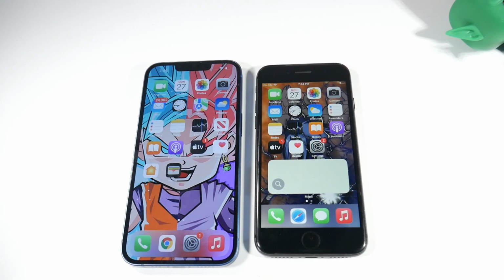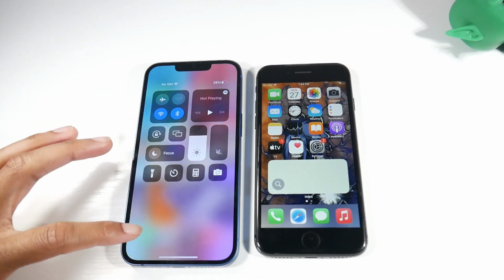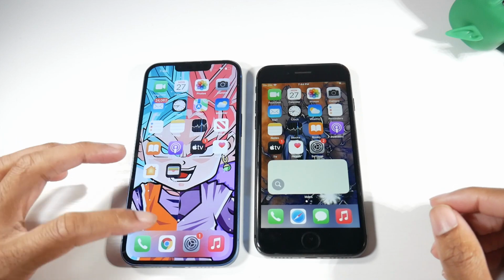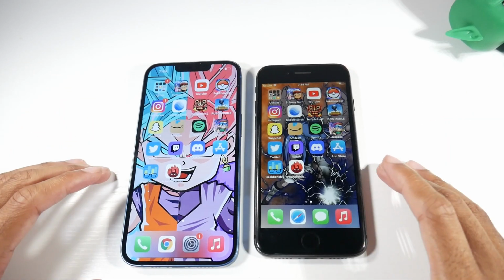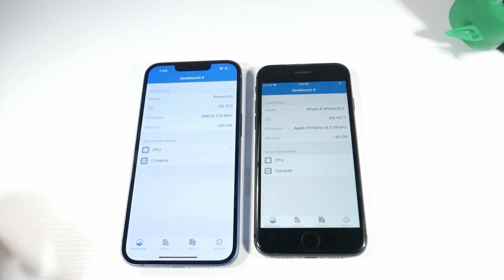Alright guys, the iPhone 13 is going to set you back $800, and you can pick up an iPhone 8, which I have a video on, which is still a pretty decent option for $200 in the used refurbished marketplace. It actually still is a fairly decent phone here. Before we start launching applications, I want to show you guys the Geekbench scores. Just show you what's going on here.